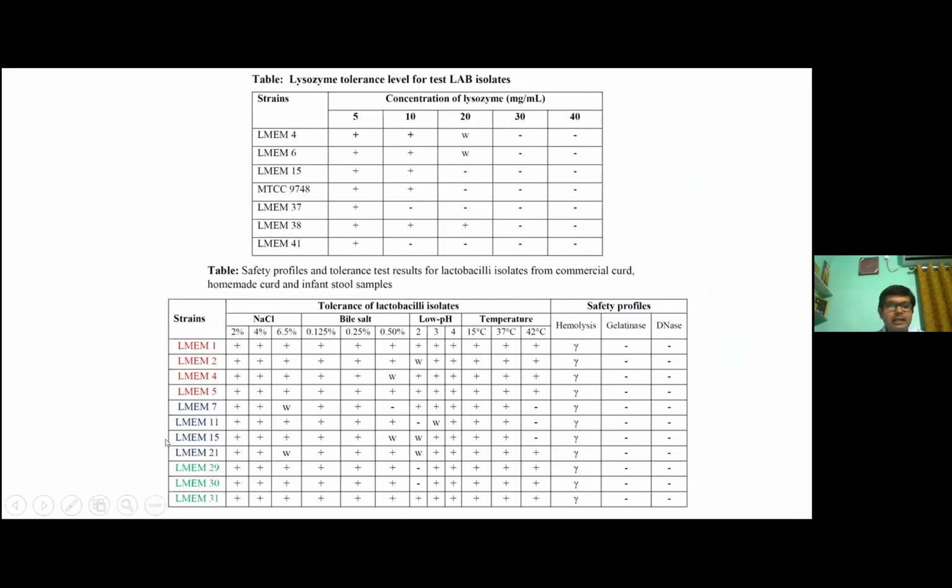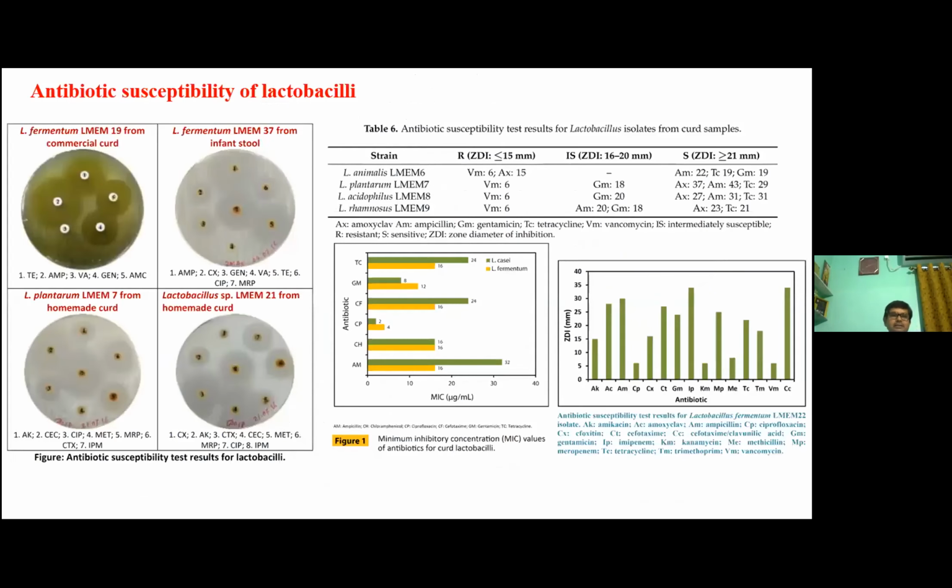Next, in red color, blue color, and green color, we have isolated from 3 sources, respectively homemade commercial curd, homemade curd, and infant stools. And these all showed similar characters. These are non-pathogenic and very stressor tolerant to sodium chloride, bile salt, and low pH.